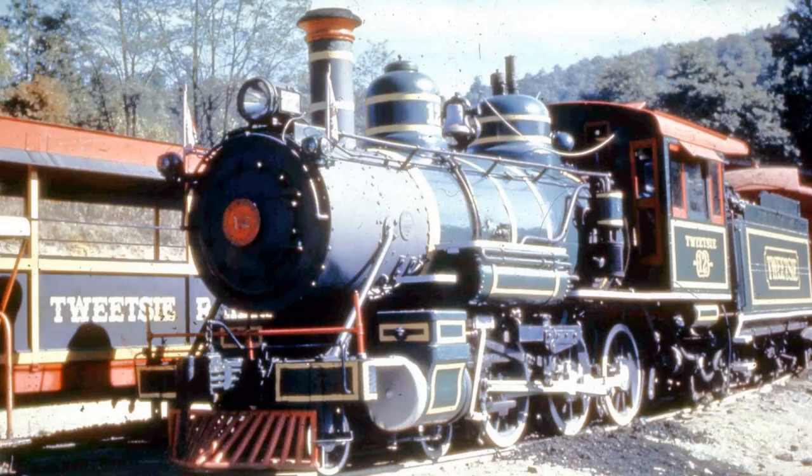Even though the two locomotives were now at a new home, they still had flaws that their previous railroads never addressed. And it would be years before these flaws were finally dealt with.